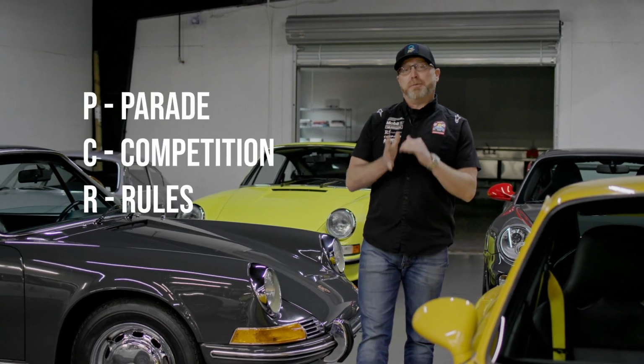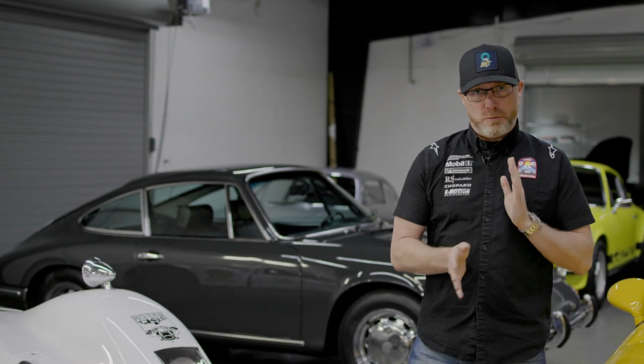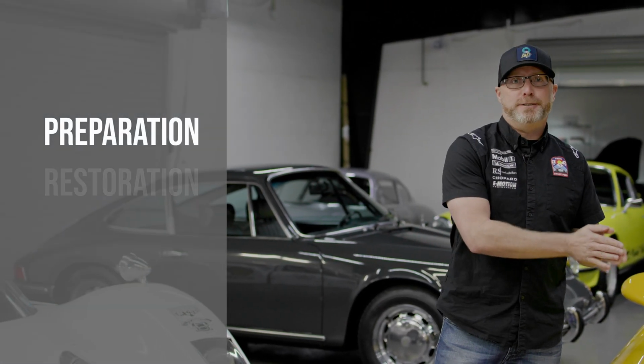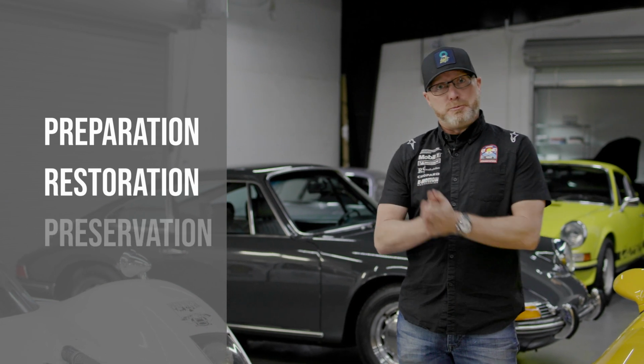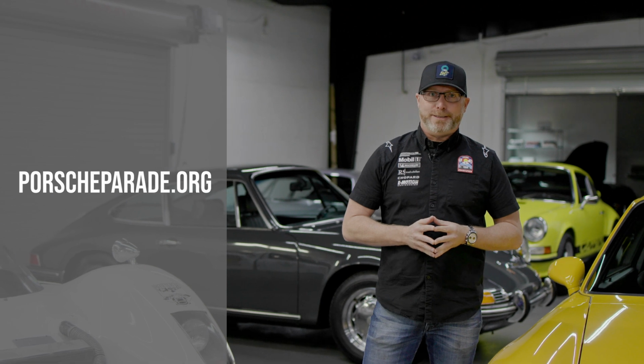PCR, it's an acronym that you'll become very familiar with. This is the format and criteria that you'll need to understand based on which class you want to enter, whether it's preparation, restoration, or preservation. And this will be found on the PorscheParade.org website.